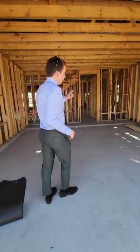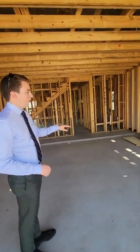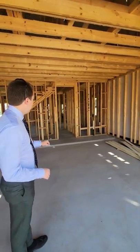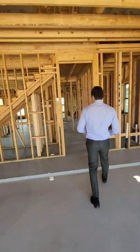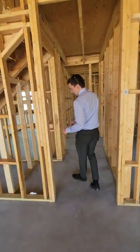Pre-plumbed for a water softener? Pre-plumbed for a water softener. So a two-car garage right here. And then we're going to walk in. You're going to have a little mudroom space right here, kind of a little bench where you can take your shoes off.